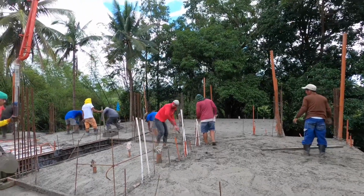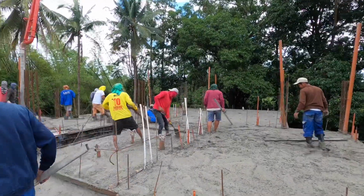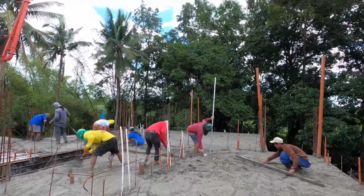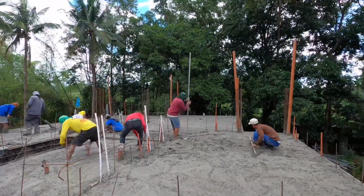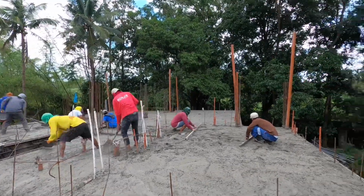Most of it's hand mixed versus a big pour like this, because it's really expensive to bring these trucks in and stuff. But still, that's on the individual cement or the masonry guys that do the finish work.